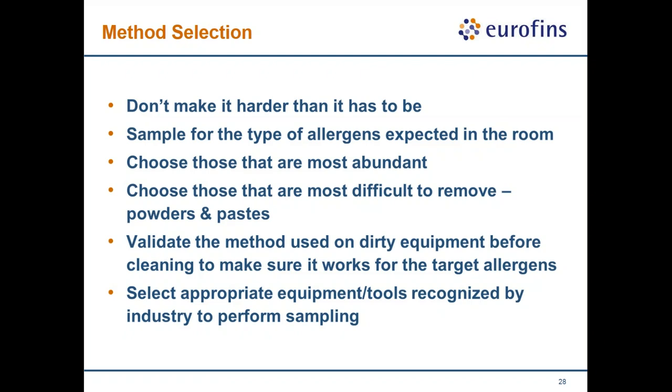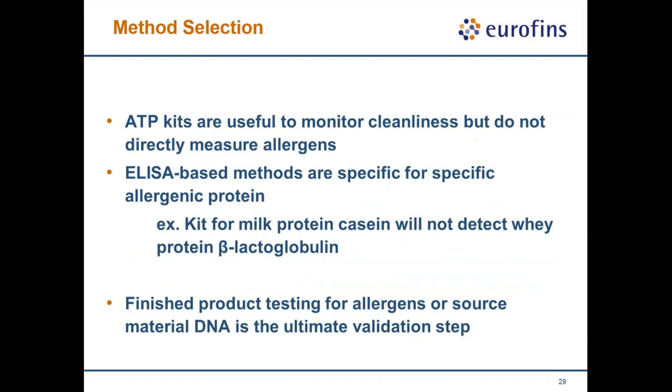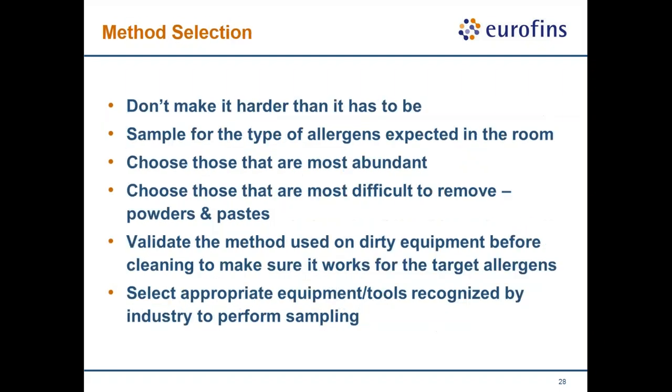Sample for the types of allergens expected in the room. Choose those that are most abundant, and choose those that are most difficult to remove. So if you've got powders and pastes that get in nooks and crannies or are difficult to remove, then that's where you would place your emphasis on testing. And then make sure you validate the method that you are using on dirty equipment to make sure that it can actually detect the allergen before you start using that on clean equipment. Because if it doesn't detect at a level of sensitivity on dirty equipment, then you're going to be getting a whole bunch of data that says the equipment's clean and not have real assurance that your method can detect the allergen. And then select appropriate equipment and tools that are specific for allergen testing.